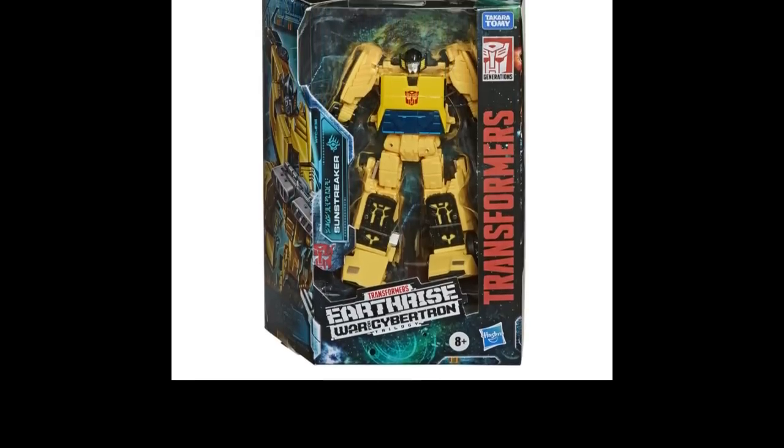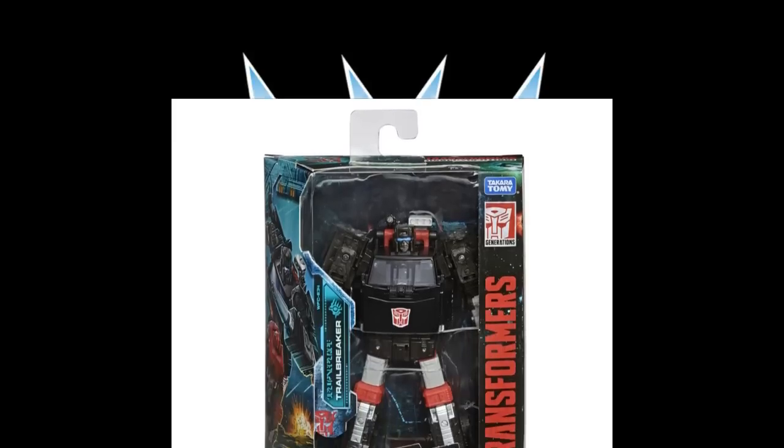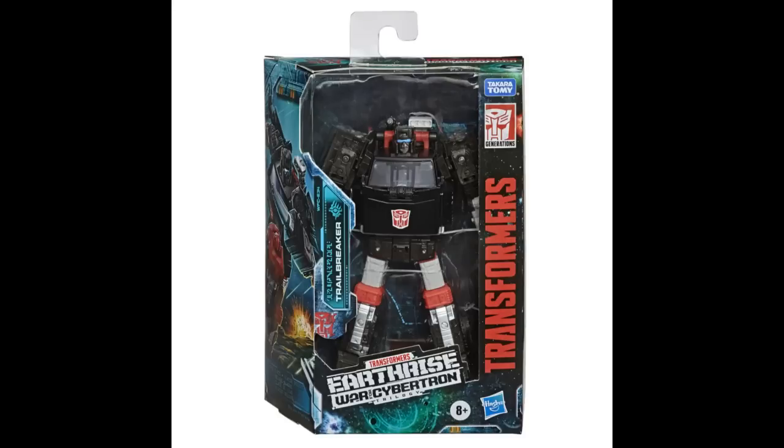We also have Sunstreaker in his packaging, and look at that beautiful yellow, but the yellows don't quite match 100%, but hey, it is what it is. And I'm really excited for this Trailbreaker. I do like the Hoist, which Hoist as a character I never was too into. I always liked Trailbreaker more myself. I do think I'm looking forward to this. It's going to be awesome. But all these pictures we just saw, imagine seeing that on the shelf at the store. Wouldn't that be awesome? Just seeing all these new figures coming out and not all the same old stuff we've been looking at for 6 months.